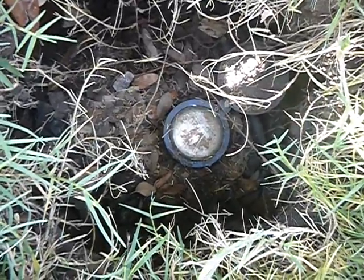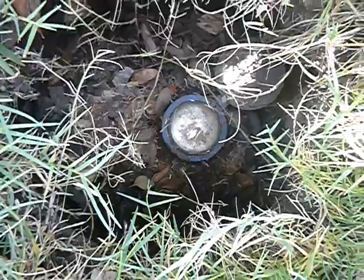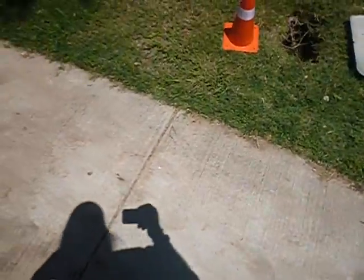So if your water bill's high, come look at the triangle. If you can't find the leak, if it's not a commode flapper, a lot of times it's the lawn sprinkler. If it's not a drippy faucet, you've got a leak someplace that you cannot see.